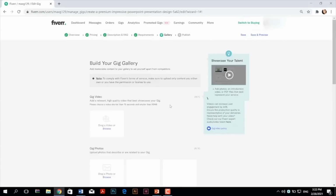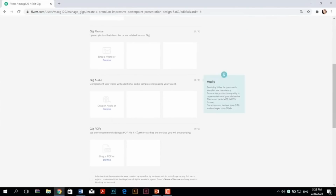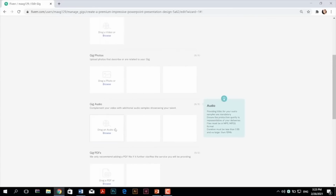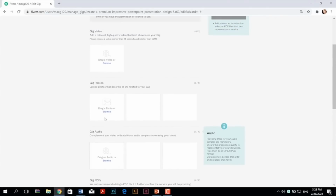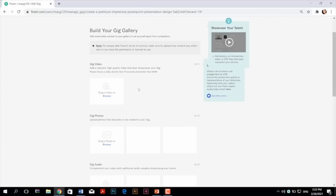So gallery, this is the last step before you actually go ahead and publish your gig. You can add a gig video here, and gig photos, gig audio and gig PDFs. You don't really have to pay close attention to gig PDFs. If you want to create something that has to do with audio, for example transcription, you would want to add a gig audio as well, but in most cases it is enough to create nice gig thumbnails and gig videos, because this will be the first thing a buyer sees when they find you on Fiverr. When they find your account, the first thing they will see is your gig photo, and if you have one, your gig video as well.